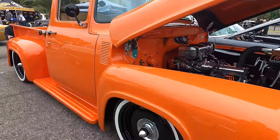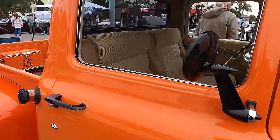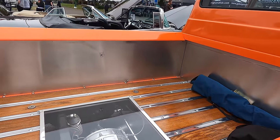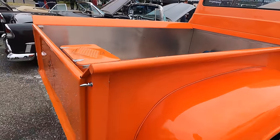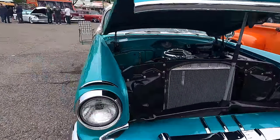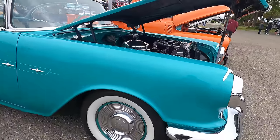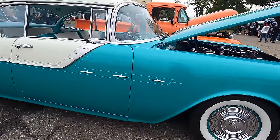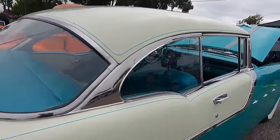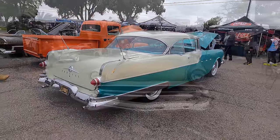Clean F100. On the way home, you know. Nice '55 Pontiac. In the middle.